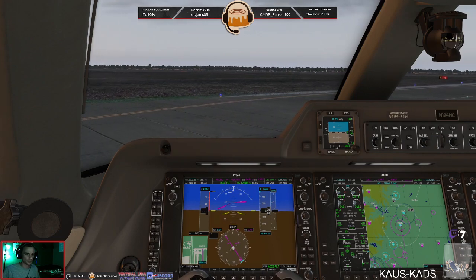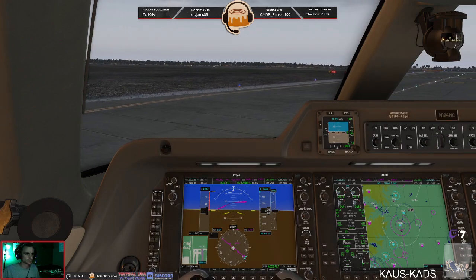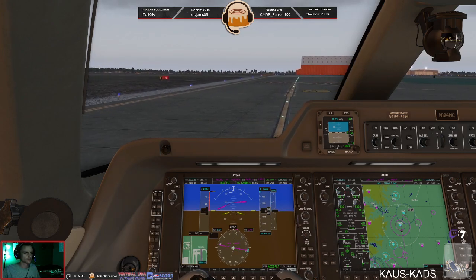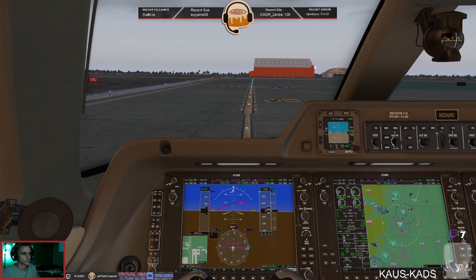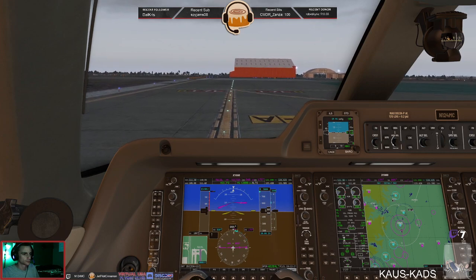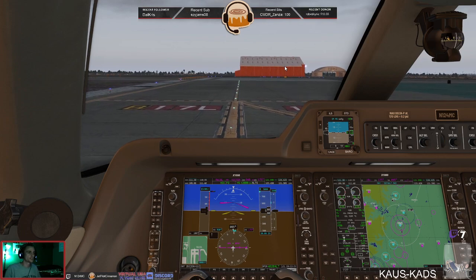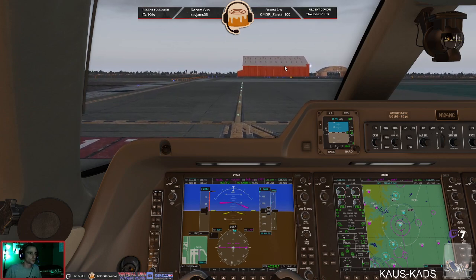Alright, Phenom 124, Mike Charlie. We are ready for departure. Phenom 4 Mike Charlie. Left turn, fly heading 090. Wind 120 at 7. Runway 18 left, clear for takeoff. 090 heading, 18 left, clear for takeoff. Phenom 124, Mike Charlie.